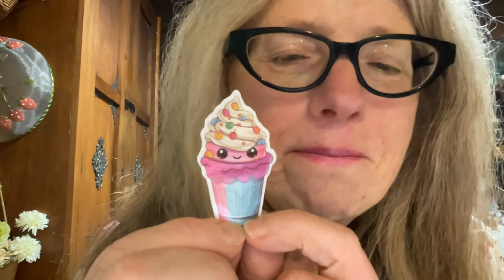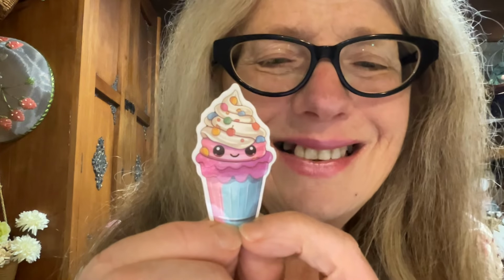This is the final one for now, okay? This little cutie. All these different flavoured sprinkles. And the swirly, swirly vanilla ice cream. And a little bit of strawberry and a hint of blueberry and a hint of raspberry. And the happiest little face. Yum, yum. Just looks so delectable, doesn't it?